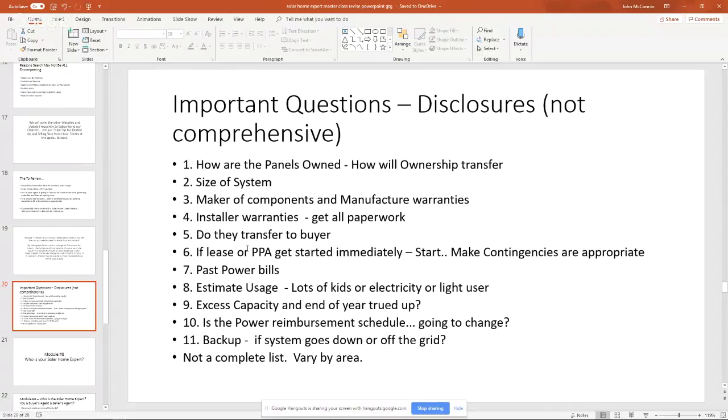If there's a pro tip, you want to get started immediately if it's a lease or a PPA, because it can take time. You want to find out. You want to be able to contact the leasing company or the PPA, make sure that you will be approved. You want to make sure those contingencies are built in writing in the contract, so that you have time to decide after being approved or not approved, that the transaction isn't going to march on, and then all of a sudden you're stuck, and you have to argue over your deposit. You want to do this right.